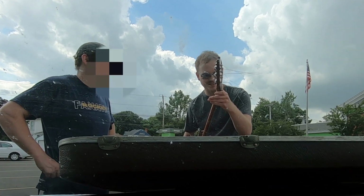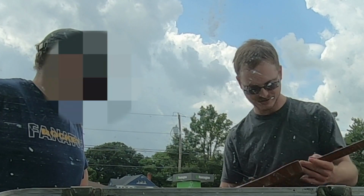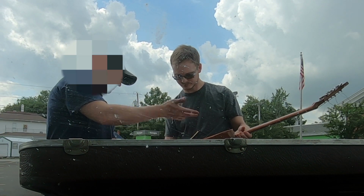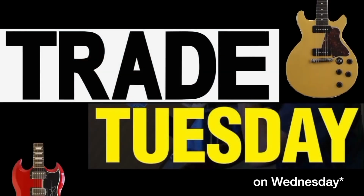Now, unfortunately, it has a headstock repair, it's a little bit beat up, and it's old, and its previous owner did not have a lot of information about it, but I think you're really going to enjoy today's installment of Trade Tuesday.